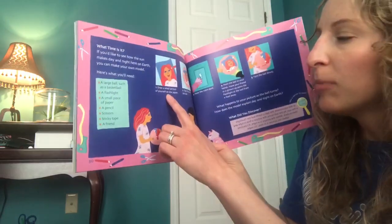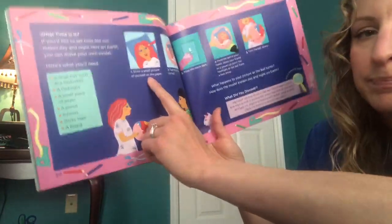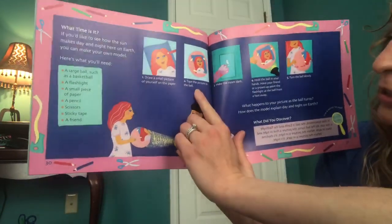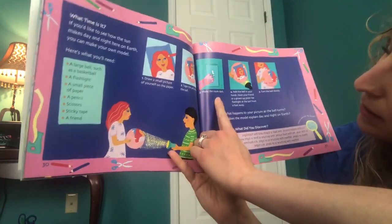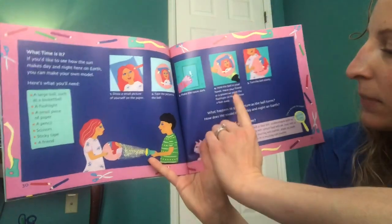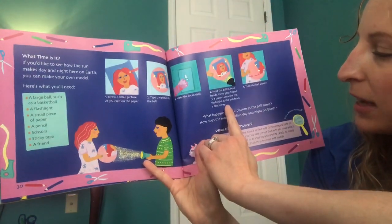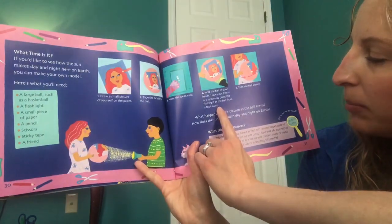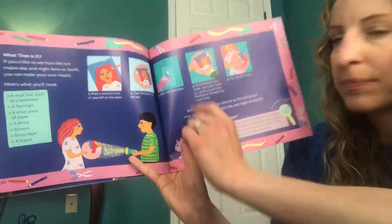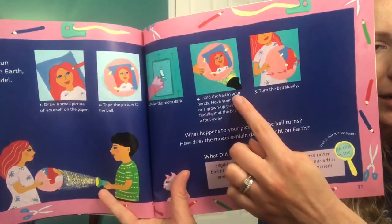First, draw a small picture of yourself on the paper. Tape the picture to the ball. Make the room dark. Hold the ball in your hands. Have your friend or someone, a grown-up, point the flashlight at the ball from a foot away. So you're holding the flashlight about a foot away.